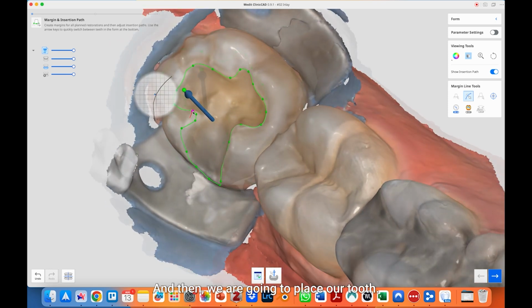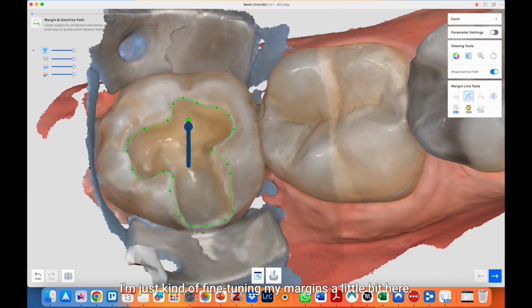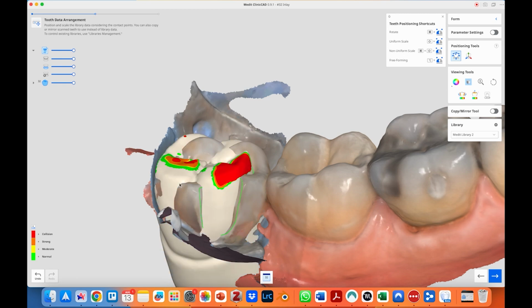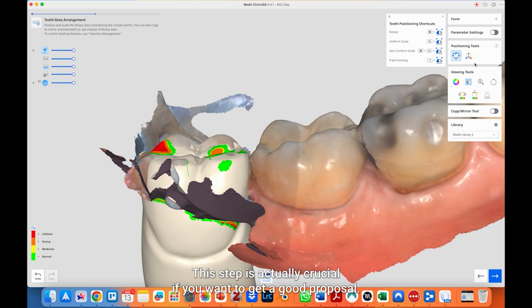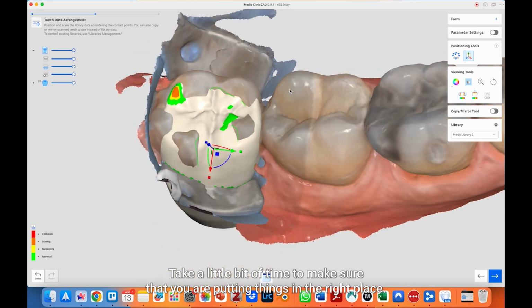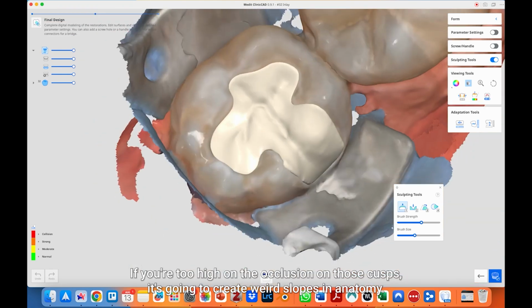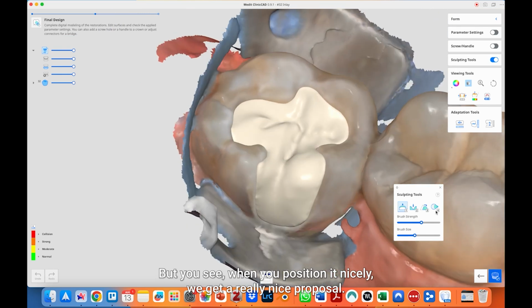And then we're going to place our tooth. I'm just kind of fine tuning my margins a little bit here. So now we're going to place the tooth, and it's really important. This step is actually, if you want to get a good proposal, you want to make sure you position things well. Take a little bit of time to make sure that you are putting things in the right place. If you're too high on the occlusion on those cusps, it's going to create weird slopes and anatomy. But you see, when you position it nicely, we get a really nice proposal.